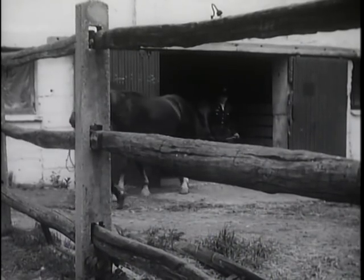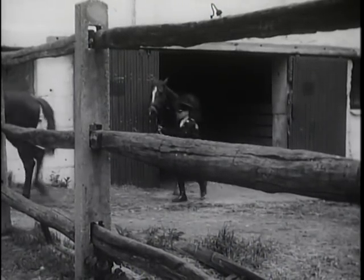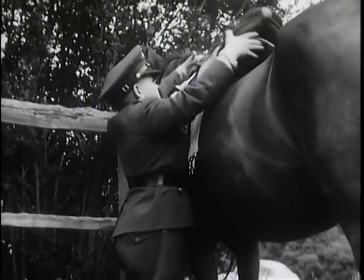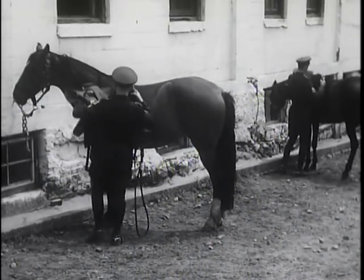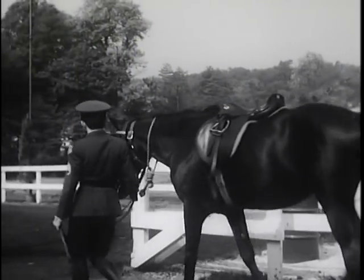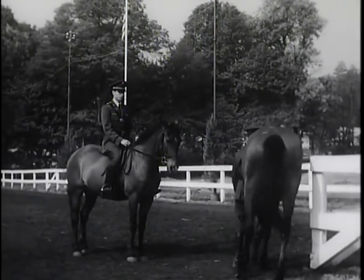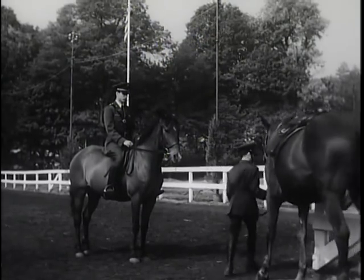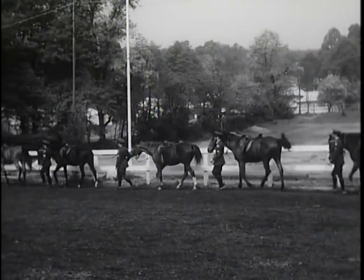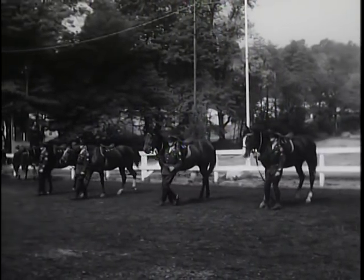Each trooper is thoroughly trained in the care and handling of his mount. Even the smallest soon learns how to saddle up without help. The schedule this morning calls for a horsemanship class in Ring 2. The charter of the troop states as its purpose to encourage patriotism and to foster the love of horses among boys, and to train boys in the art of horsemanship, cavalry drill, marksmanship, military training, and discipline.